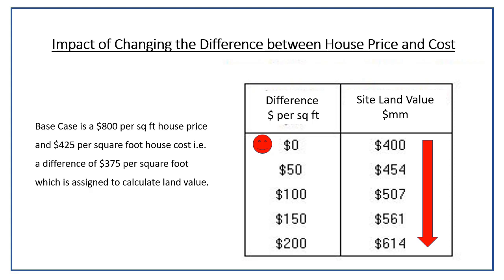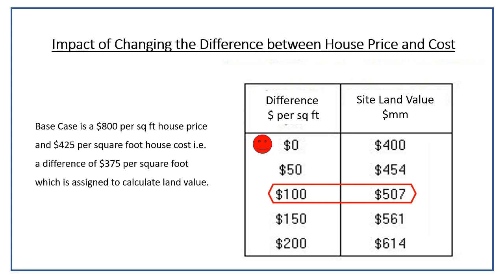This slide shows the impact of changing the assumed house price, $800 per square foot, or the building cost, where we assumed $425 per square foot. It's the difference between those numbers that drives the land value. For example, if the selling price of the house was $900 per square foot, not $800, the change would be $100 per square foot, taking the land value from 400 million to 507 million.